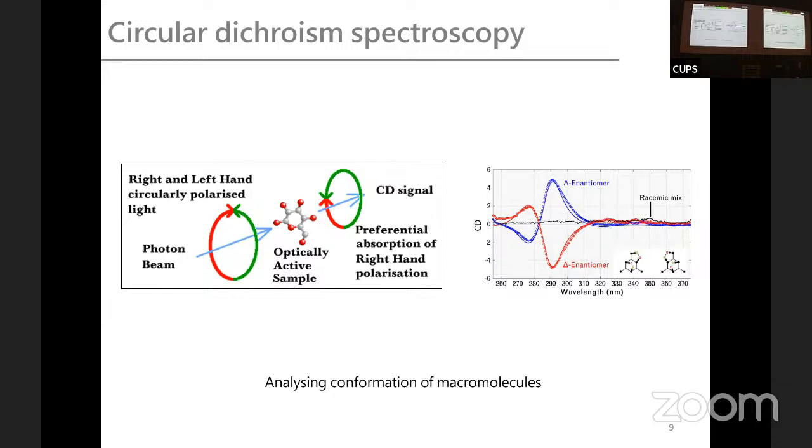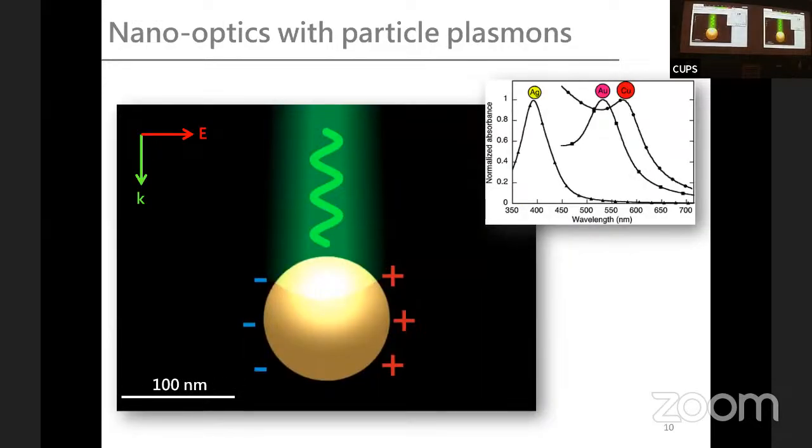And here, this is quite interesting. You see there is a black line in the middle, and this is called a racemic mix. It means if I have the same amount of left-handed structures and right-handed structures and I mix them together, in the end the signal is zero because if they have the same amount, they cancel each other. And this is a typical profile of the CD spectra for a chiral molecule. So in the next slide, I would like to take some time to explain why we get such spectra from chiral molecules.